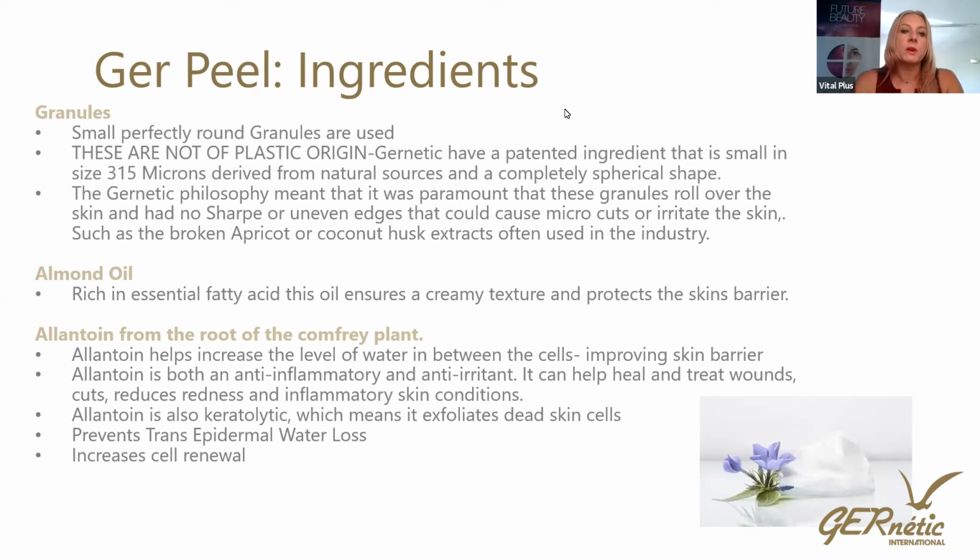We've also got allantoin from the root of the comfrey plant. Allantoin helps increase the level of water in between the cells, improving the skin's barrier. Allantoin is both an anti-inflammatory and anti-irritant. It can help heal the wounds on skins, any cuts or abrasions on the skin, has an anti-inflammatory action as well. Allantoin is also keratolytic, which means it exfoliates those dead skin cells away. Helps to prevent transepidermal water loss, which is that loss of hydration in the skin, and it is increasing cell renewal.